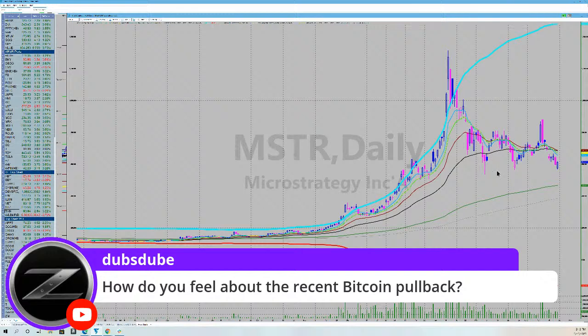That chart looks god awful. There's no possible way I could put lipstick on that pig. This is a blow off top that would be classic. You could get any textbook of technical analysis anywhere in the world, and they'd show you this chart as a blow off top. And then consolidation tries to break out with a massive reversal, inside out reversal bar. This is classic type action. So technically, I think the bottom's not here.